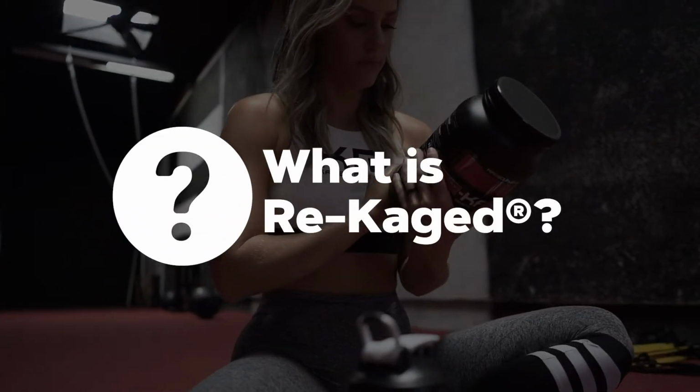And today's supplement is ReCaged. So what is ReCaged? ReCaged is a premium post-workout supplement, meaning we're gonna take this after our workout, used to provide your body with the foundational recovery assets so that you can care for and transform your body for whatever goals you have.